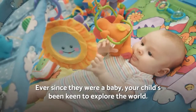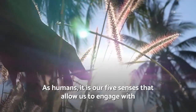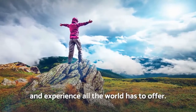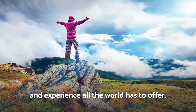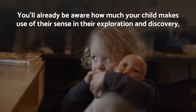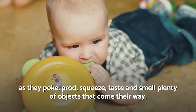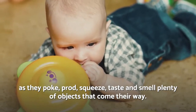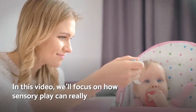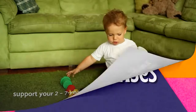Ever since they were a baby, your child's been keen to explore the world. As humans, it is our five senses that allow us to engage with and experience all the world has to offer. You'll already be aware how much your child makes use of their senses in their exploration and discovery, as they poke, prod, squeeze, taste and smell plenty of objects that come their way. In this video, we'll focus on how sensory play can really support your 2 to 7-year-old child in their development.